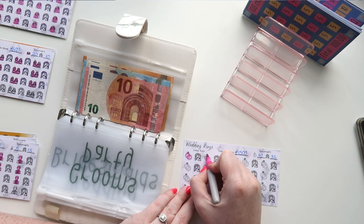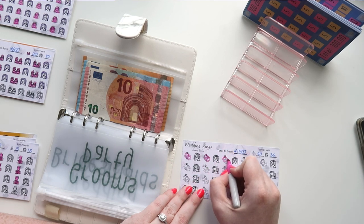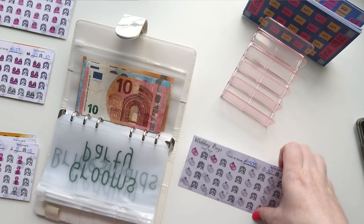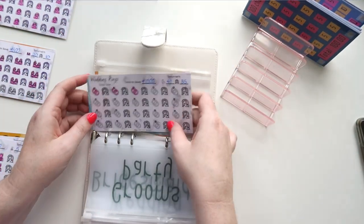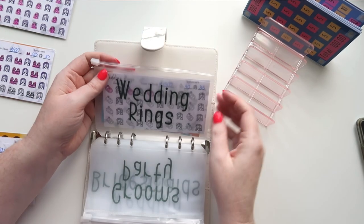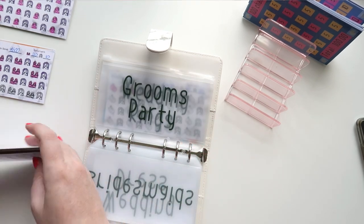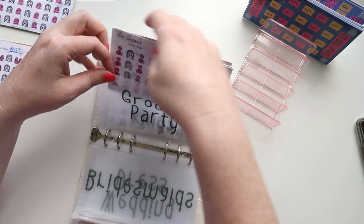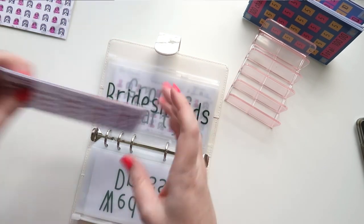So 1, 2, 3. So this one, obviously, we have the longest way to go on this guy. But that's it, guys. It's a bit of a hectic one, as you can see. But we got there in the end. So we put all these back in.